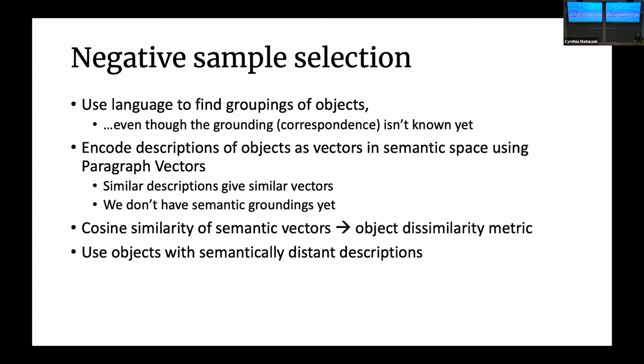And we tackle this by encoding descriptions of objects as paragraph vectors, which is a formalism that tries to encode semantically similar documents as similar vectors. That is, semantically similar documents are physically close together in some vector space. And this way we can analyze the vector relationships using any vector distance metric as a measure of object similarity. And we can do that even though we don't actually know the semantics of any words in the descriptions yet or what they mean in terms of the physical world.